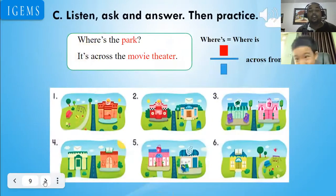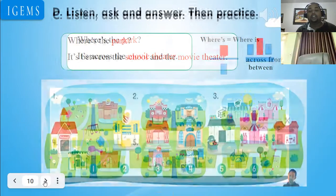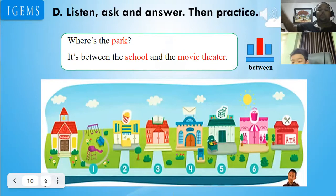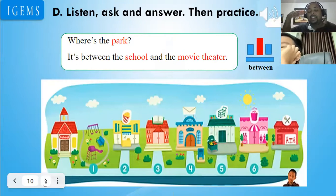Let's continue. All right. So remember this. Anytime you're going to ask a person about a place that this person needs to cross, that is going to be across from. How do you say that in English?